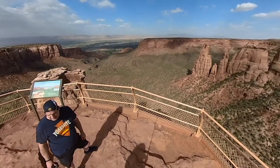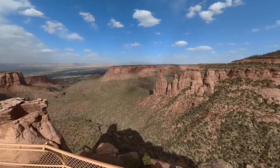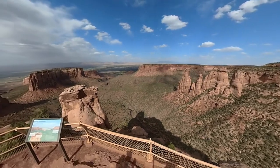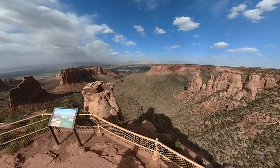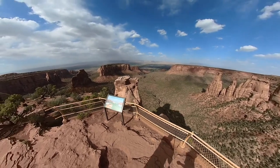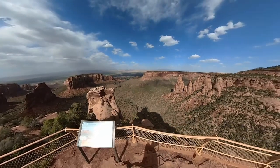This video was taken from my Insta360 camera on the end of a long selfie stick. Here I thought it would be clever to extend it over the cliff. Even that made me nervous, and it was very short-lived.